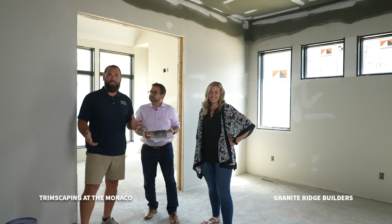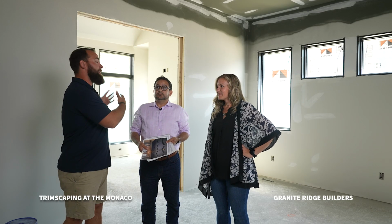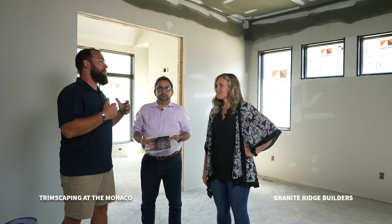All right, guys, I guess we got to get serious here. We are in the master bedroom of the Monaco. Now, this place is amazing, what you've done with the trimscaping here. And as you can see behind us, we have this amazingly beautiful sitting room with the fireplace right behind the master. It is going to be amazing.